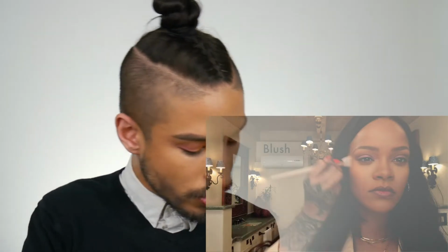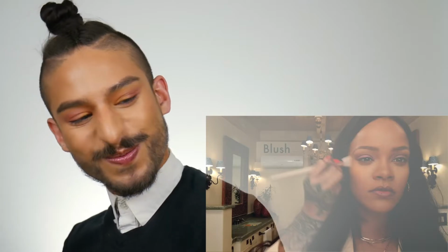So now I'll take a little bit of the Sangria Sunset in the outer third of the eye. Dope. And then she takes the bronzer on her lower lash line, which we're gonna do too. Actually really cute. Okay.